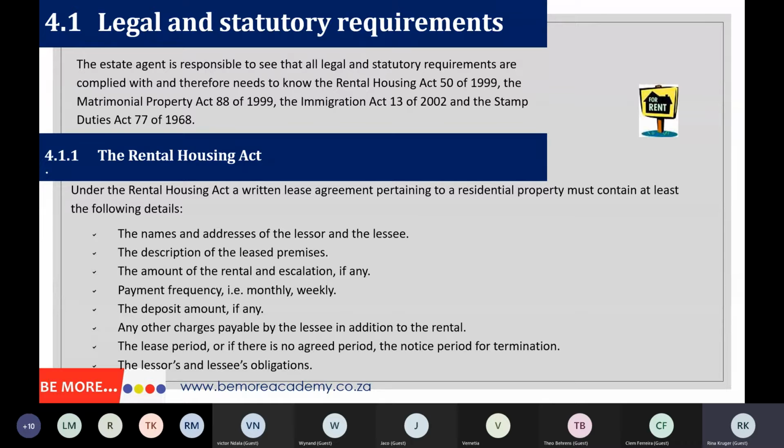And another thing that I will add on here is definitely interest. That deposit interest is very important to state: does it really gain interest, yes or no?